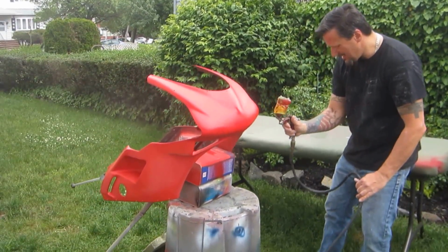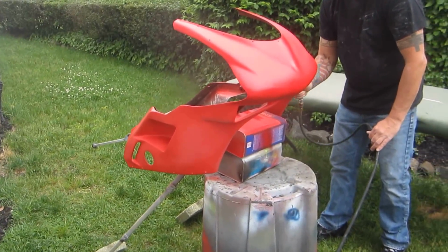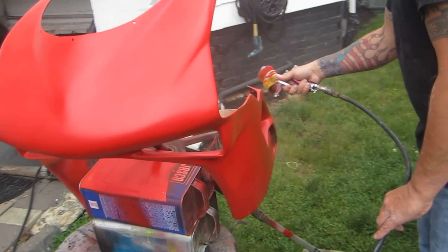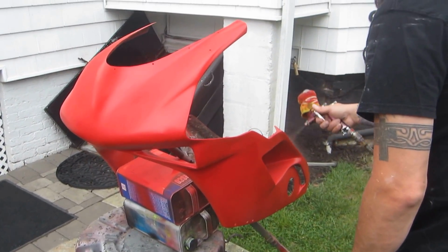Okay, this is the official Ducati, thin as piss water red, which now that it's painted FZR paint, it should cover nice. Yeah, this paint would have been fine if we were starting with brand new parts. You know what I'm saying? But yep. Well, you know what you got to do now.